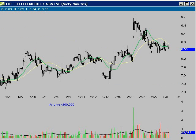Zooming in on the 60-minute chart, you see that we've had this consolidation in here for the last couple days. Been basically range bound. If we do get a break above this level, right in here, we could see some more buying with a stop around this level here.